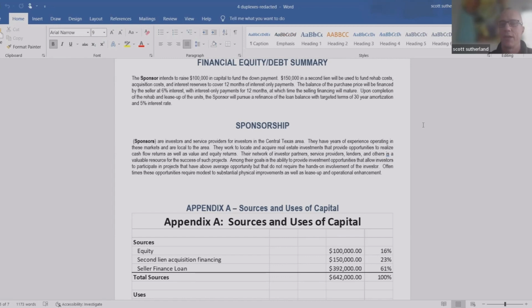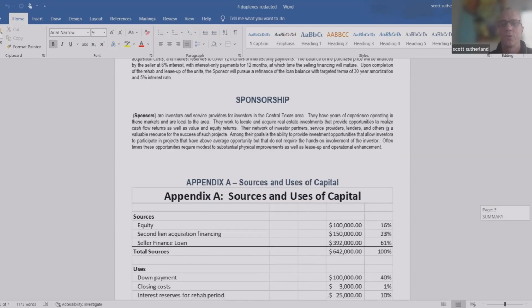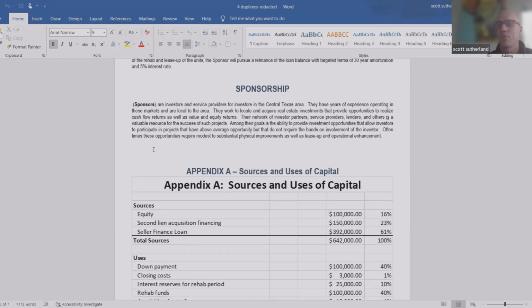And then once again, the plan was to get all this done within a year and refinance it at improved terms and get the credit for the higher valuation of the properties that had been rehabbed, thus allowing them to retire the second lien debt and the first lien debt simultaneously and put everybody in a better equity position.